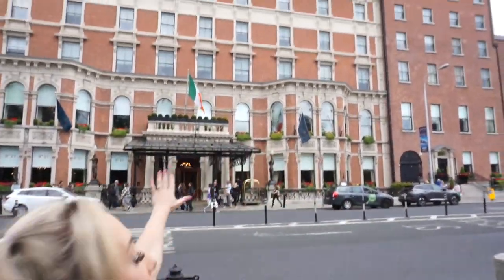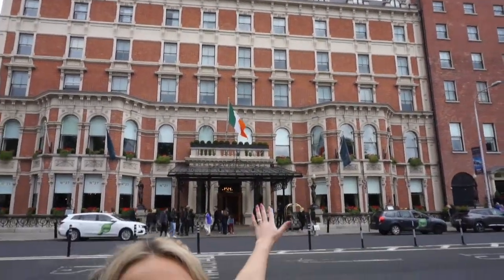As you can see, the flag out front, we're in Ireland today. This is basically downtown Dublin. We walked the whole city yesterday. Make sure you check out that video as well. But today, it's all about this resort.